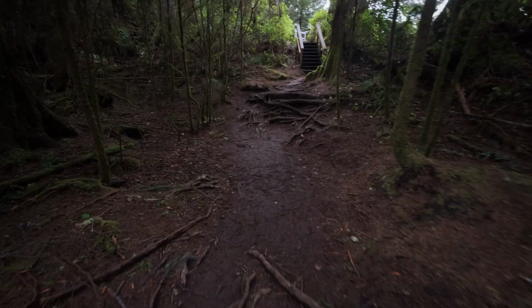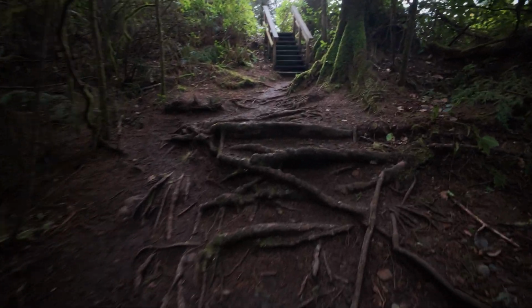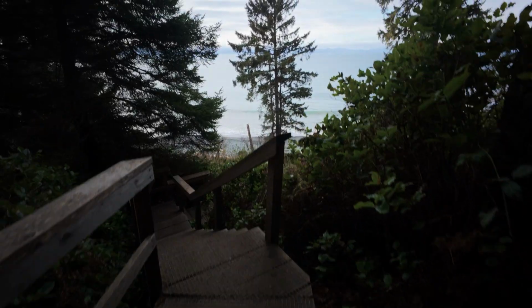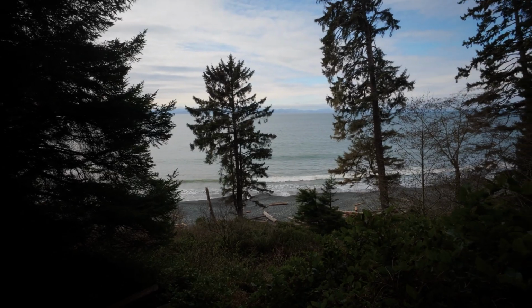And we're getting close to the water. I can hear the waves. These stairs, it's going to open up. I always love the feeling of coming through the forest and then hearing the waves and just having this wide open, vast sound. Okay, let's go to the beach.